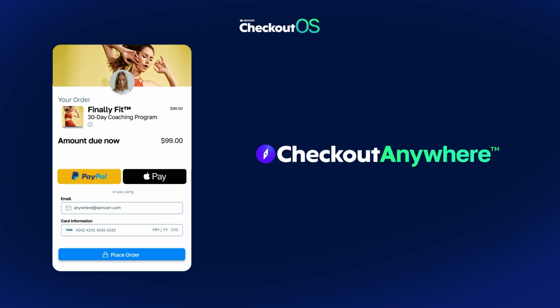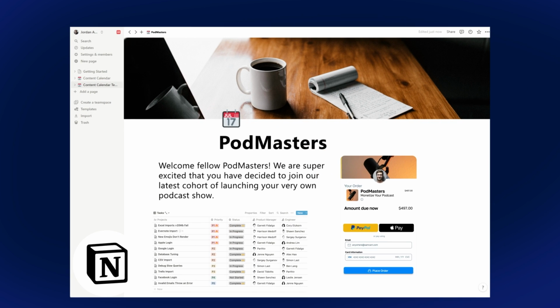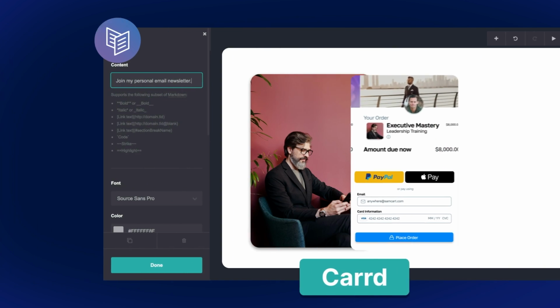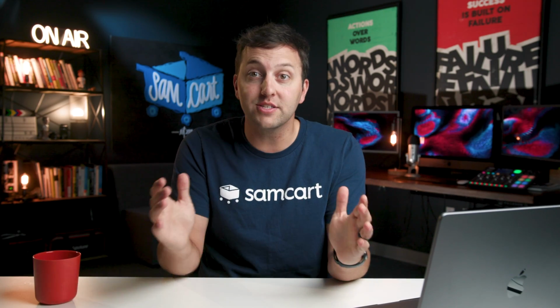Now you can take this powerful, fast checkout experience and add it directly to your homepage. Drop it under your link in bio, add it to your webinar room, or embed it right onto your sales page. This gives you the ultimate flexibility. You can embed it on any website, any page builder, anywhere that lets you paste in HTML. Embed will automatically adjust to wherever you paste it, so your checkout experience is perfect for every single visitor.